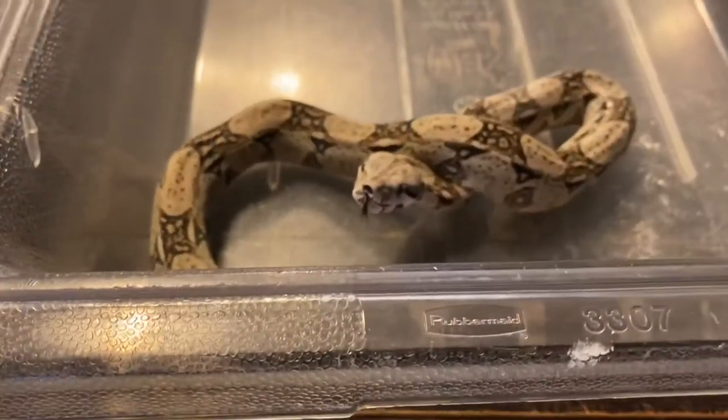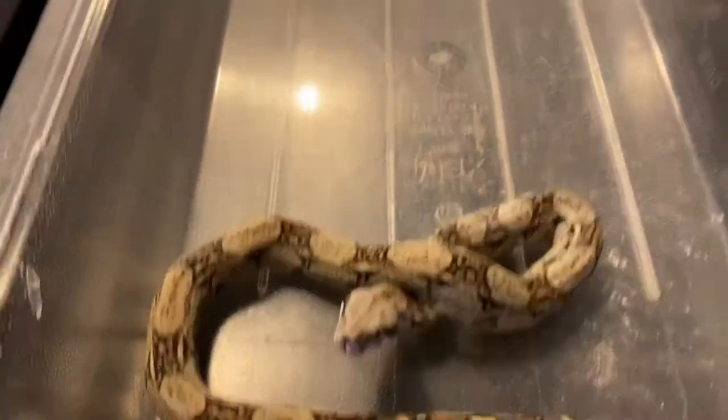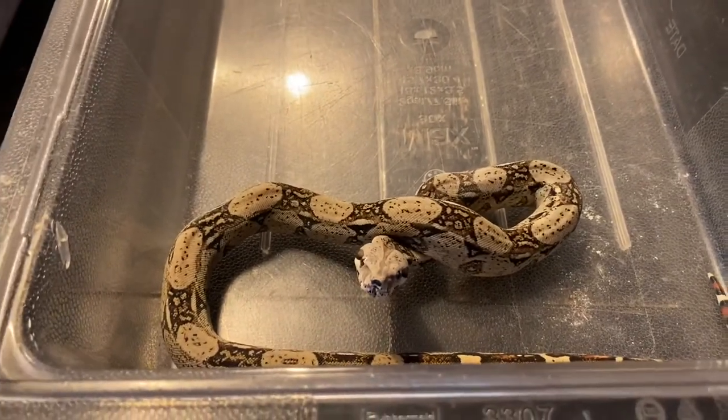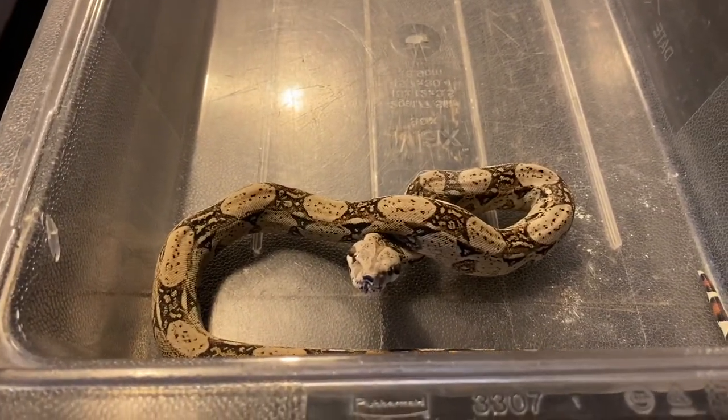All right, so we come back to my dog, Stark. Looks like he's taking care of his business here, but I'm still going to give him just a few minutes to let it get settled before I take him out.